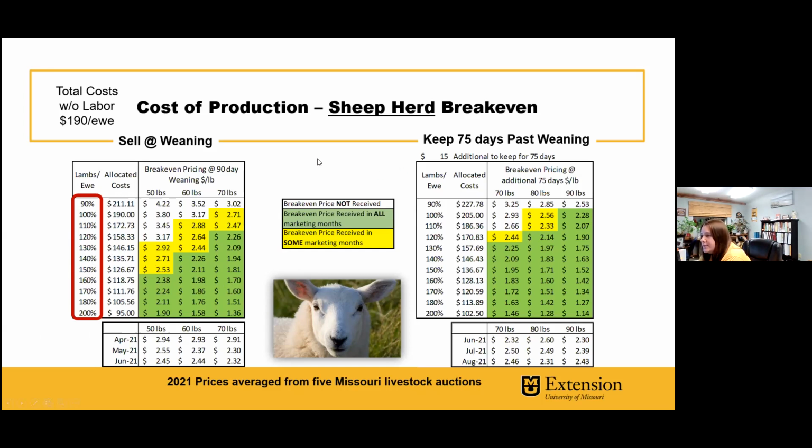If we look at this slightly differently and start keeping those lambs 75 days past weaning, so we're no longer selling at that 90-day weaning, we're now keeping them for an additional 75 days. Let's just say it takes an additional $15 to keep them that long. Look at what it does to our prices. Now we only need 130% lambing because our weights have gone up. Our marketing months have adjusted to those heavier weights, and at 130%, all marketing months cover all weights for our herd. So keeping those lambs about 75 days past weaning also enables us to have a lower lambing rate.